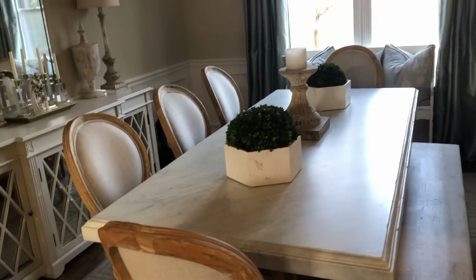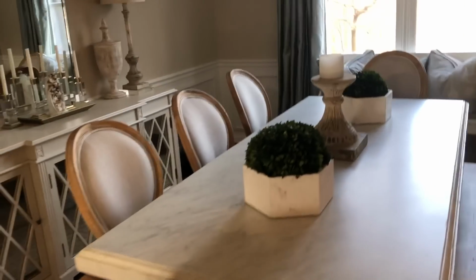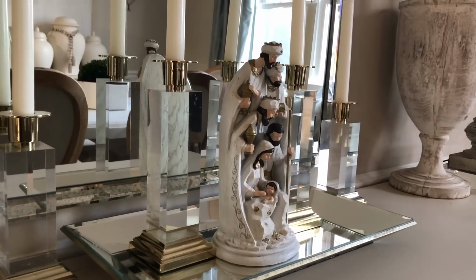I think if your table is the only piece of furniture you have in the room, maybe you don't have a sideboard or anything, do it up, but I feel like it's a little much. It's just not my favorite thing to do, but I do it when we're actually going to use it. But I've got my cute little nativity.